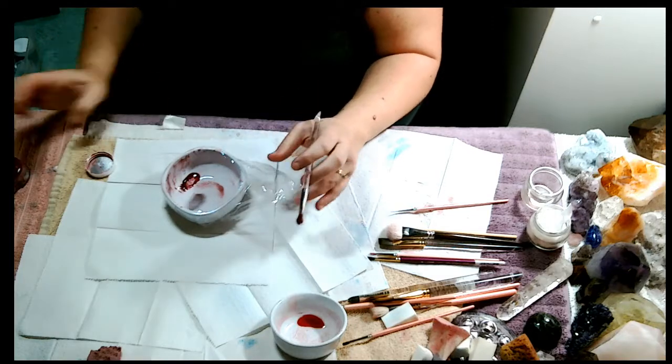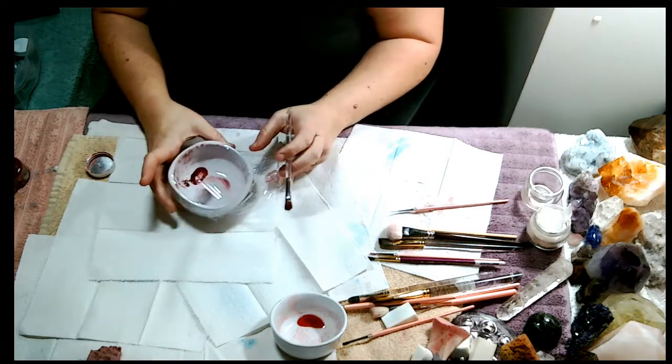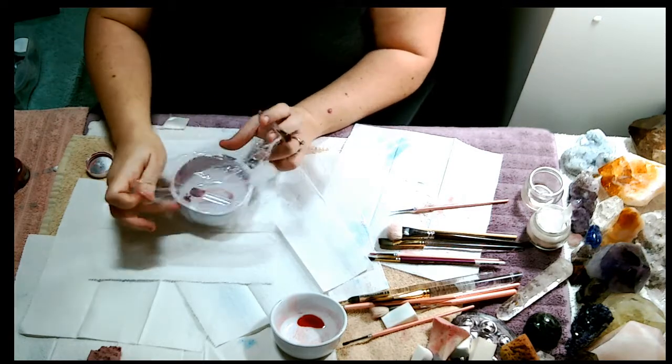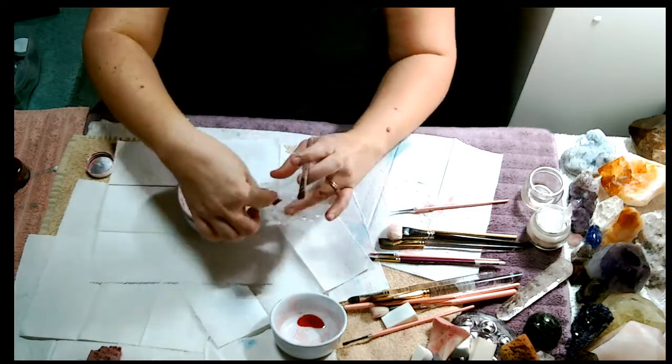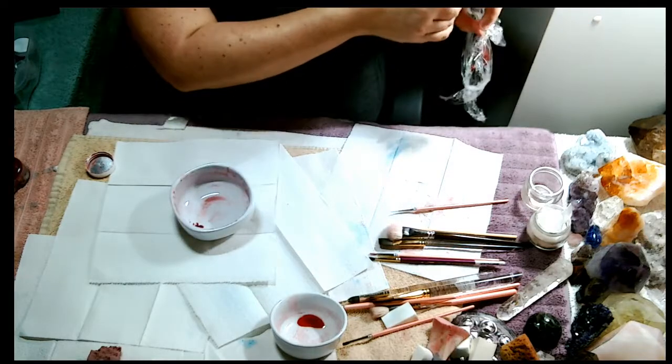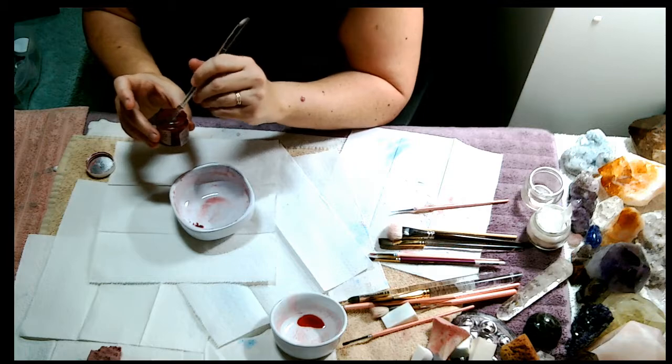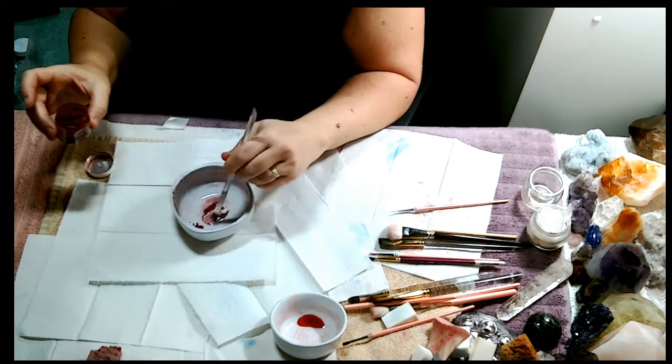Look what I just did. Wow, that's some really clear Saran wrap, y'all. Let's try not to destroy anything else, Betty. Oh boy.